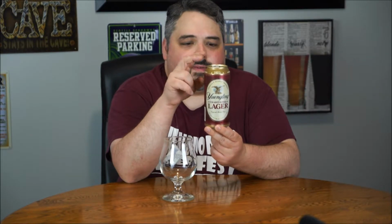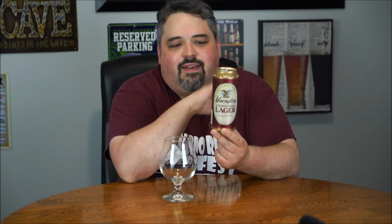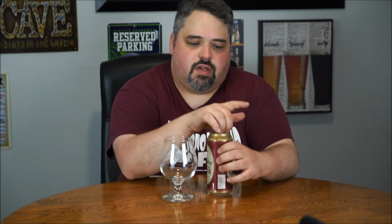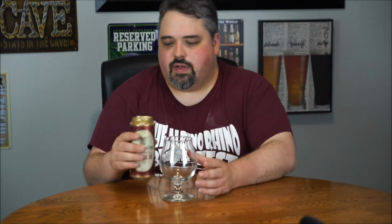Gonna take a look at something I just brought back from stateside and something that's probably not special to anybody else, but I'm excited to try it anyway. And it was $1.50 a can. Gonna take a look at Yuengling's traditional lager. So, without further ado, I'm gonna crack this open and take a look now.